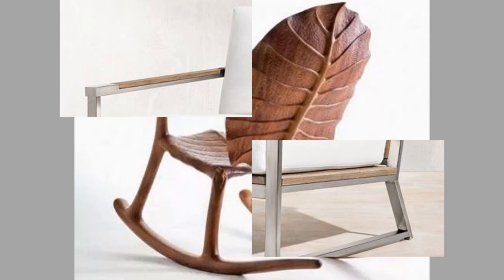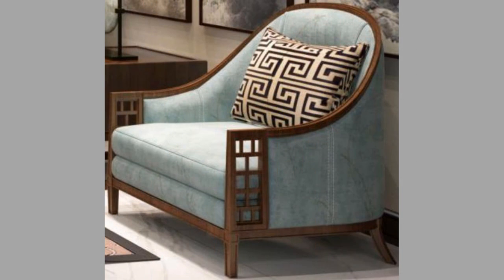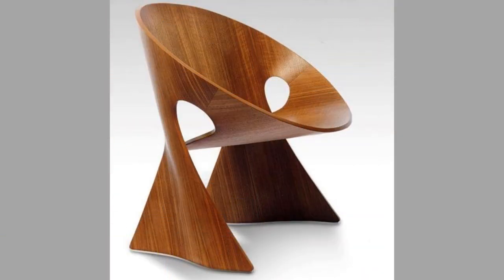When choosing new furniture, you need to consider its durability. Contemporary furniture is gracefully designed, with functionality being a priority. Because of this, you will notice that contemporary furniture is made from highly durable materials.